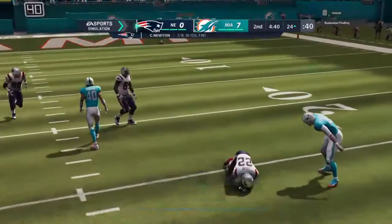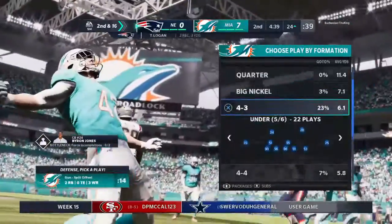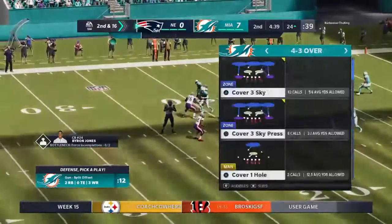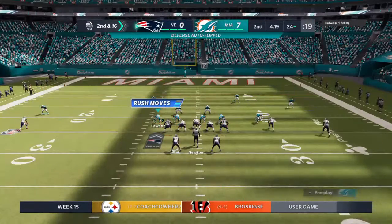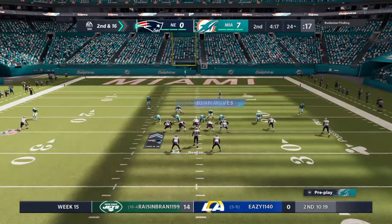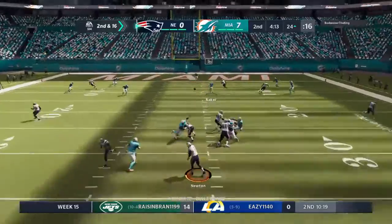From the red zone now, Newton. Oh, it's a screen pass. That's complete. And he will lose yardage and be backed up to the 24. A completion, yes, but certainly not what they wanted. A loss of a full 6 yards. So they had the big loss on that 1st down pass play and facing a 2nd and long.